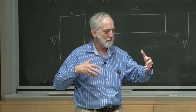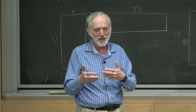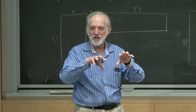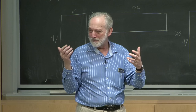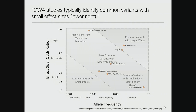And that expectation was dashed because what we discovered is that our predecessors were actually pretty good at recognizing those kinds of diseases. From Mendel on with the wrinkled peas, if you see a family in which there's a segregation pattern where you can see who has the disease and who doesn't and what their relationships are, you can get a pretty good idea of what genes or what genetic variants are associated with that disease. And it turns out we had found almost all of them. And so there weren't a whole lot more that are highly penetrant Mendelian mutations. And so what we had is mostly these common variants with small effects.